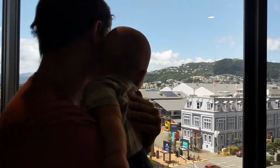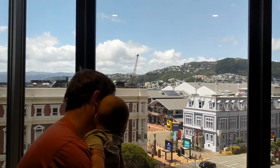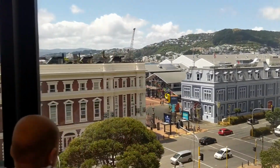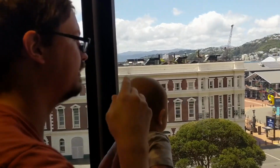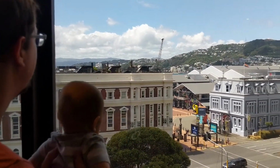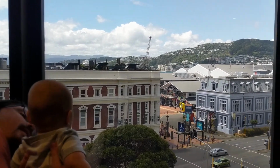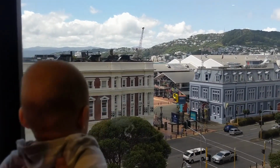Whoa! Look at that. Here you go, bud. Yum. Look. Look at that. Is that pretty cool? Is that pretty cool? That's the Wellington Museum right there.